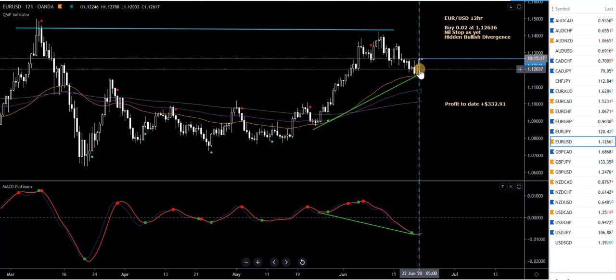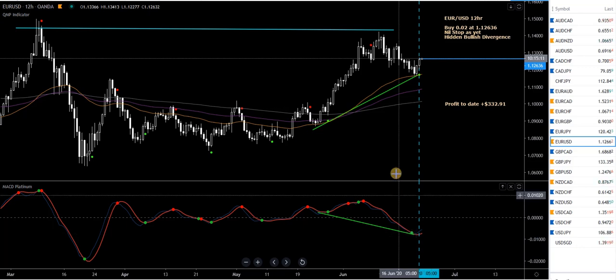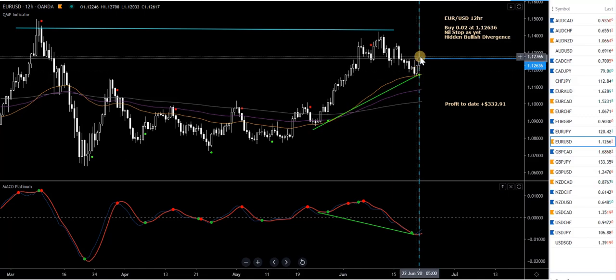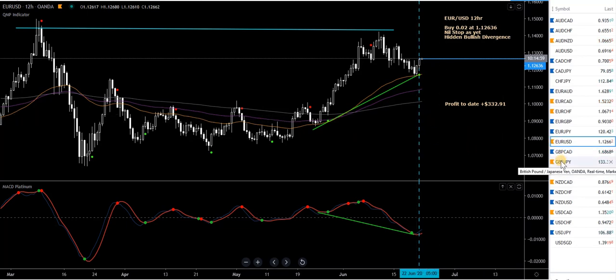Green trend line here is showing hidden bullish divergence. Now, if you watch my videos, you know I love my hidden divergence. So I've got price bouncing off the 50 and the hidden bullish divergence, taking a buy there on the Euro USD this morning. So that's all a good setup. May not work out, but it's a good setup.